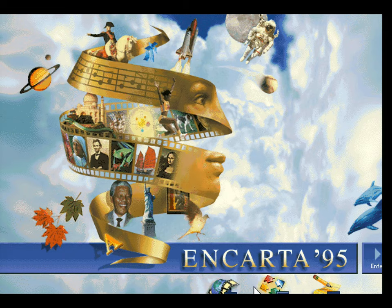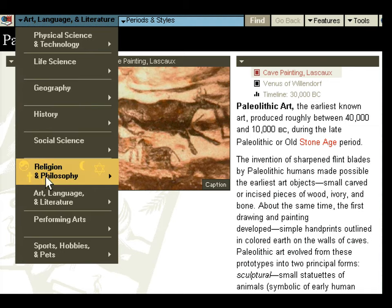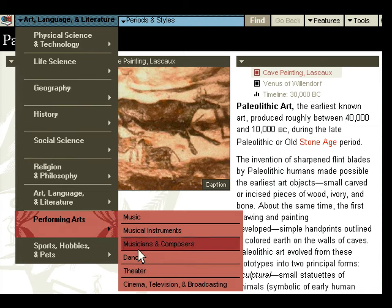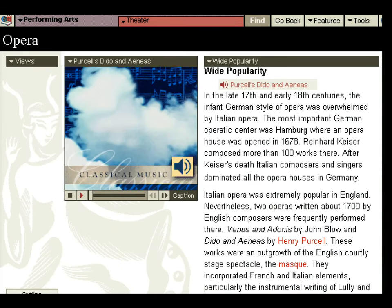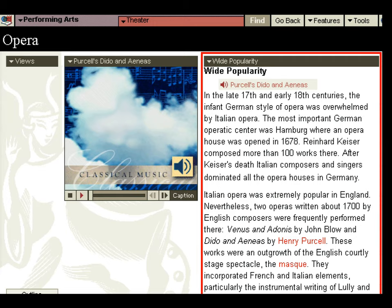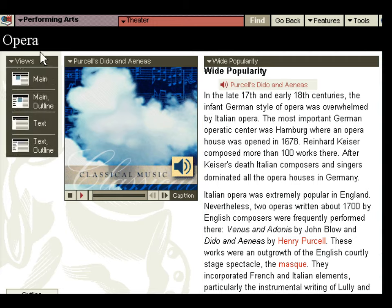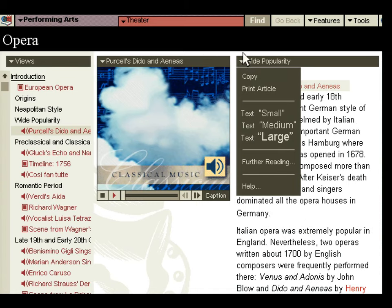Encarta's new streamlined design makes it easier to search and browse for information. The main screen is your home base. The area of interest and category menus organize articles by topic. The title bar shows you the article you've selected. The article frame displays the text of each article, which can then be shown in several different formats using the Views menu to choose your preference. You can even change the size of type if you prefer.